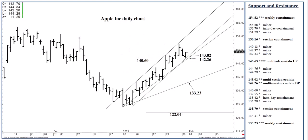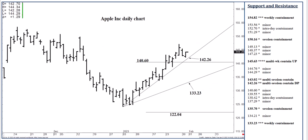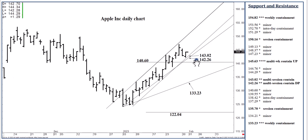I have no idea which of these is going to give way sooner than the other. Are we going to close below 142.26 today, or are we going to close above 145.63? Either could happen. If we close above 145.63, I've already given you those targets and time horizon ramifications. And if we close today, this is one version of it, below 142.26, preceded by 143.02.